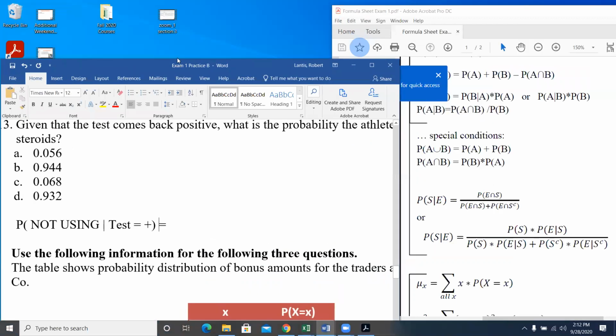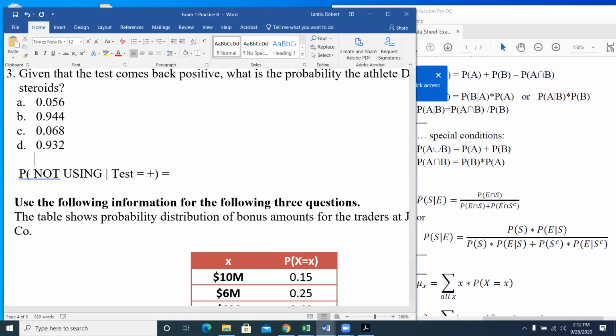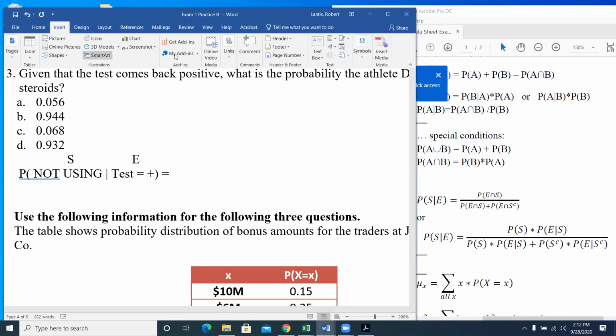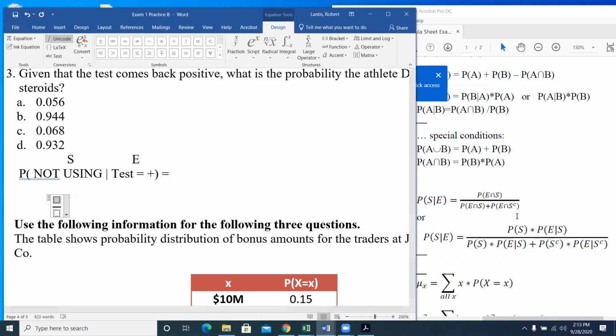Now that I know I need to use Bayes' equation, a nice thing to start setting it up is to identify what our S is. It's the first thing. And what we're conditioning on is our outcome of the test, that's our E. So I can rewrite this. I'm going to insert an equation here to make it look a little prettier. The very first thing I want is the probability of S, the probability that they're not using, times the probability of E given S. So the probability that the test comes back positive given S, which we have defined as not using.